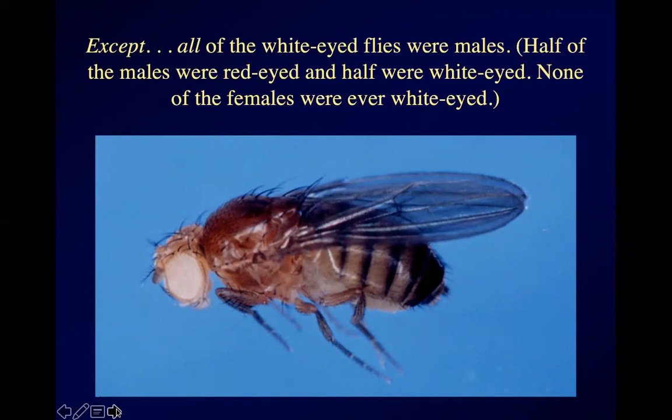And all of his white-eyed fruit flies in the F2 generation turned out to be males. In fact, in the F2 generation, half the males were red-eyed and half the males were white-eyed. None of the females were ever white-eyed. Huh.